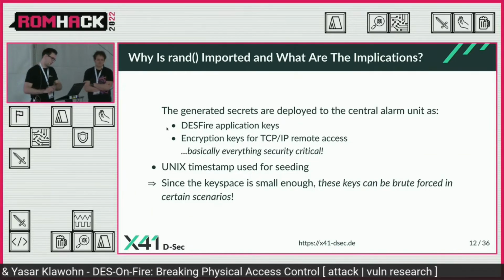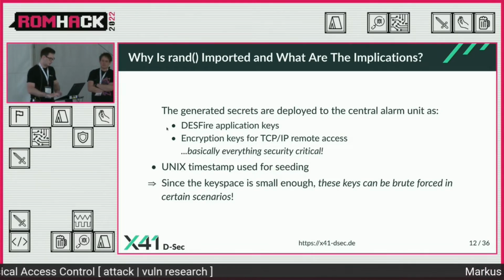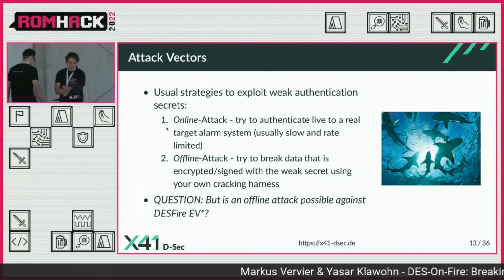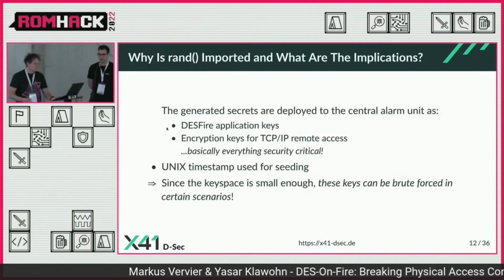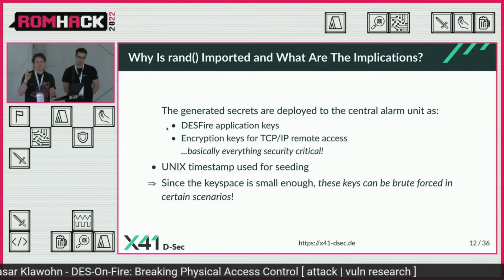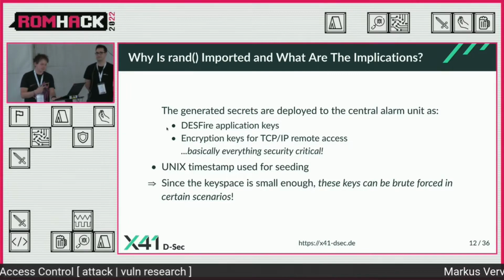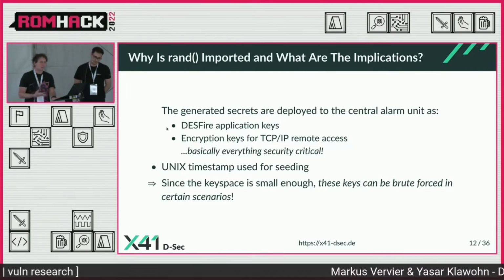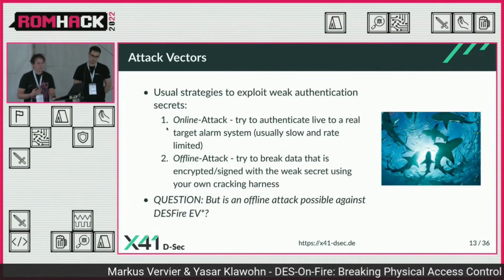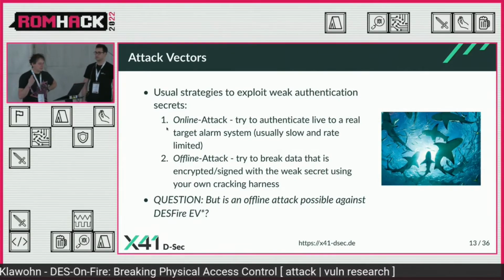So we looked at the DESFire application keys used for physical access. Just to reiterate, we looked at the software that manages these alarm systems, provides the keys, and also generates the keys. Weak randomness is nothing too new, but the more interesting thing starts now, because how can we actually attack this?